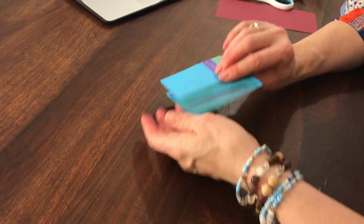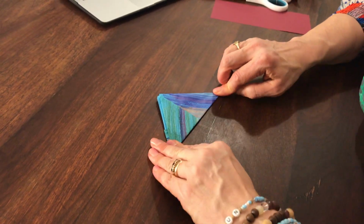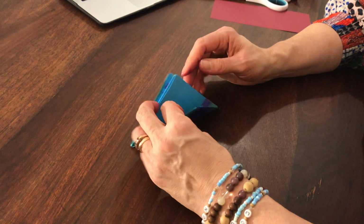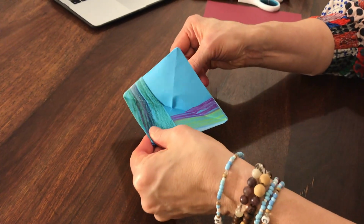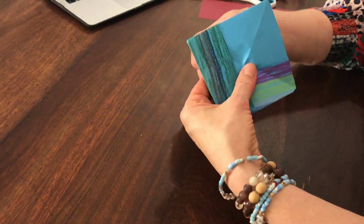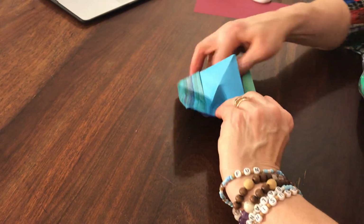Oh, I can sort of whistle, turn it over. Fold it like so. Now this is, are you ready? This should just pop into a boat. Come on, come on, be cool, be cool.